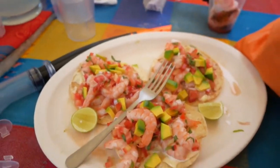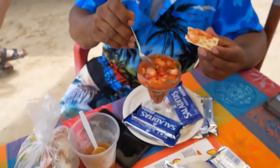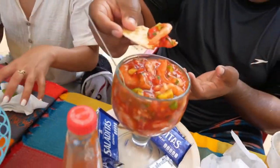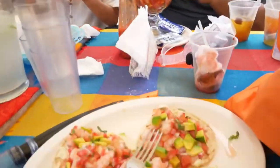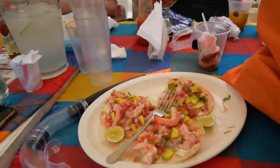Some tostadas de camarón. Some light. Cocktail de camarón. Bite that at the beach still. They went on a boat ride, I didn't. It's just a boat ride, nothing new. Turtle. Nothing big. I'm about to eat my food. Doesn't like nature. I'm about to murder it, so I'll see you guys after.